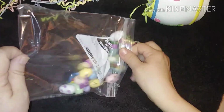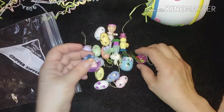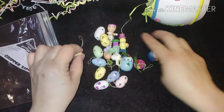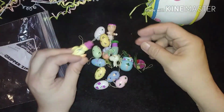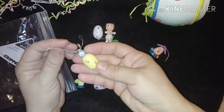And this is all the little wooden ornaments. They're all wooden. There was a couple of little pieces that I'll have to glue back on, but that's not a big deal at all. The little chick's wing is off. But other than that, they're very, very cute and detailed.